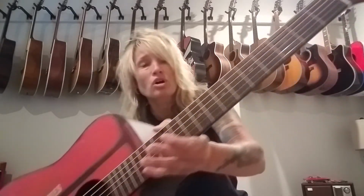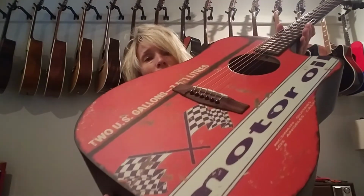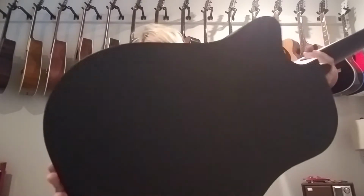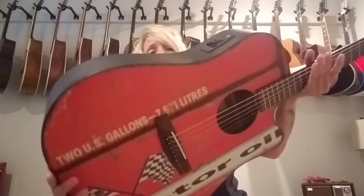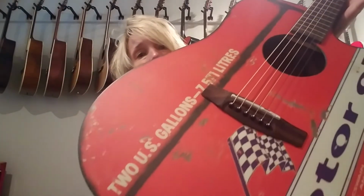It's a pretty rare guitar. I mean, I don't think you can really find them anymore. At least I haven't seen them anywhere. Not the acoustic guitars. You might be able to find the electric guitars, but not the acoustic. Very, very cool.